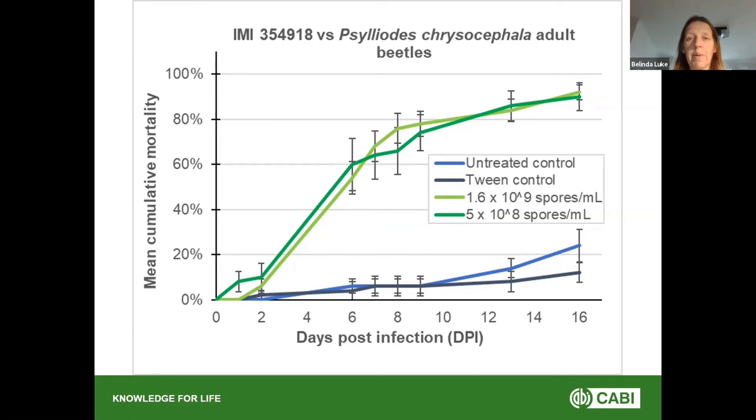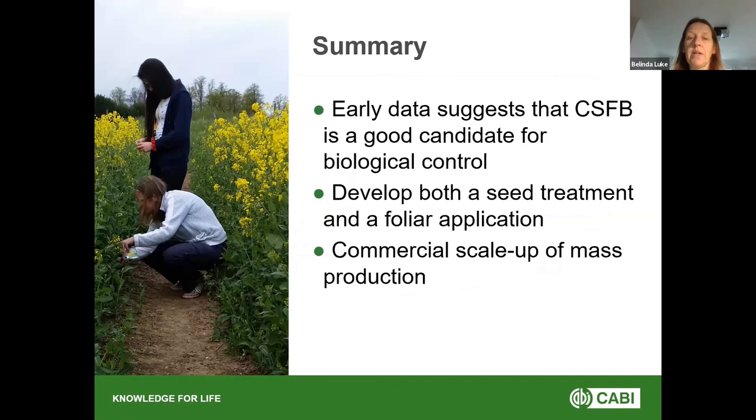So in summary, our early data suggests that the cabbage stem flea beetle is a very good candidate for biological control, and we have a nice isolate to work with. And by the development of both the seed treatment and the foliar application, we can target two parts of the life cycle of the cabbage stem flea beetle and hopefully get good control. And we already have two commercial partners on board so that we can scale up the mass production and we can also sell the product at the end of it.